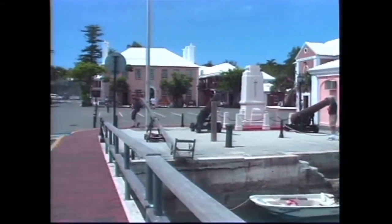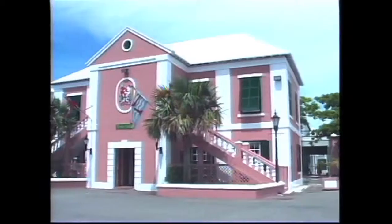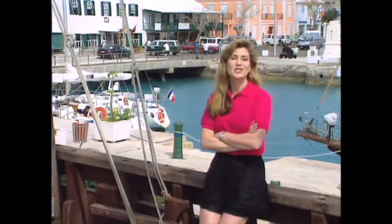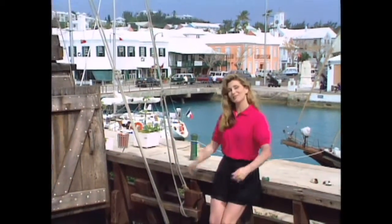King Square is the center of the town. As you would expect, the town hall is here, as well as an information bureau. One of the sights you can't miss in St. George's is this, the Deliverance.